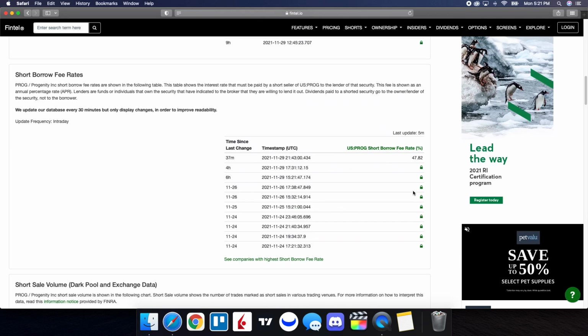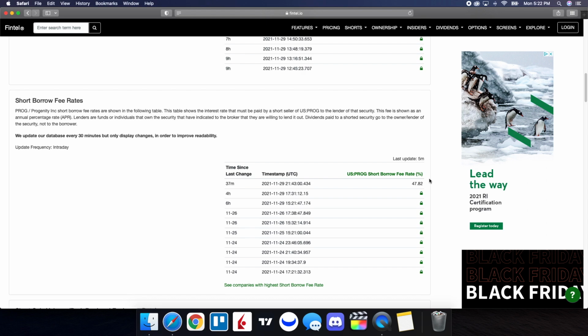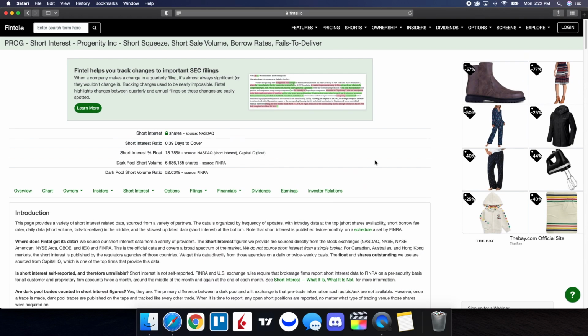So one thing that is very clear, we also see a reduction in the short borrow fee rate. Analyzing these numbers, it's clear, yes, we have a lot of shorts in this play and it does have short squeeze potential, but that short borrow fee has been coming down. We've seen it as high as the 70-cent range. It came down to the 60s, came down to the 50s, and now it's in the 40s. So keep this in mind if you are going to be trading this.